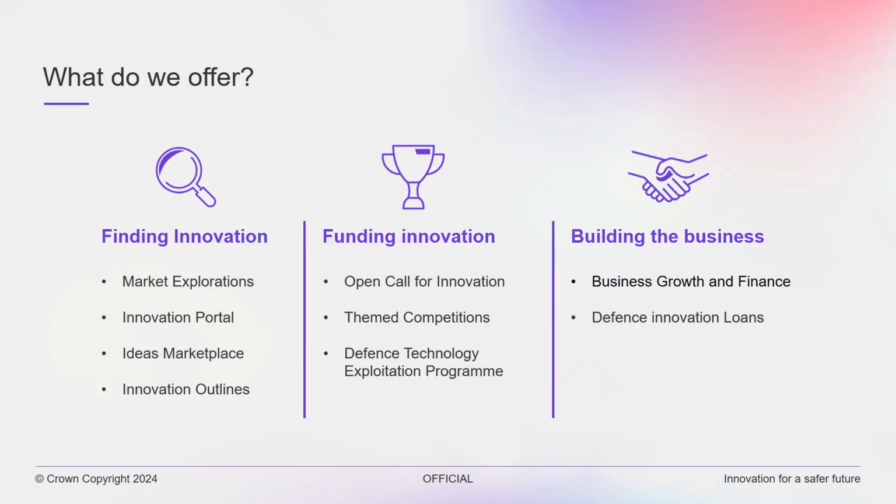So this slide gives you a brief overview of all the opportunities available through DASA. You can see we offer a wide range of funding competitions and mechanisms to fit business needs and ambitions, from finding the innovation, funding ideas and building the business behind those ideas. So I'm not going to go into all of these in detail today because it's only a brief overview.